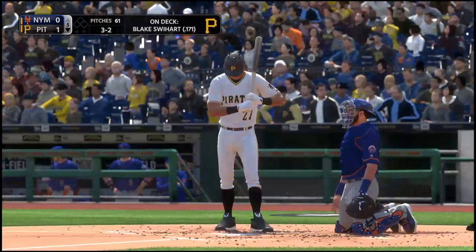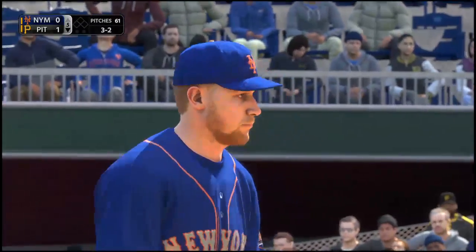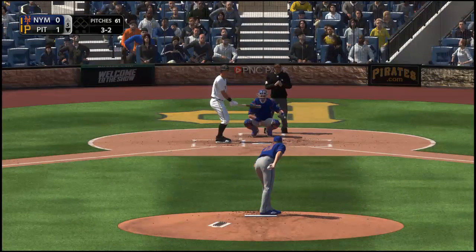He's definitely going to want to get greedy in his zone, and he's obviously seeing the ball well, or he would have swung at that pitch. Sometimes in these long, epic at-bats, you start to get into swing mode.